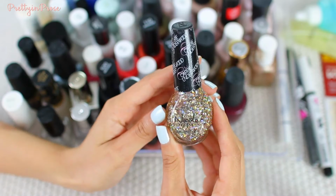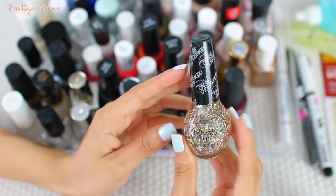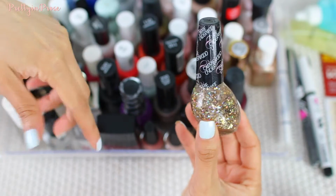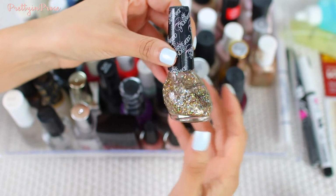I love it. I have the Carrie Underwood Nicole by OPI glitter polish, and this one is Lips Are Dripping Honey. This is so beautiful. You can see it's a very fun, almost confetti-like mix of colors. It's got a gold base to it, but as it moves around in the light, it picks up shades of blue and orange and pink.